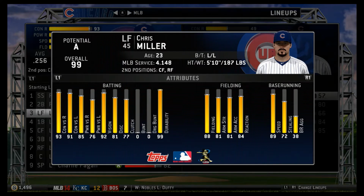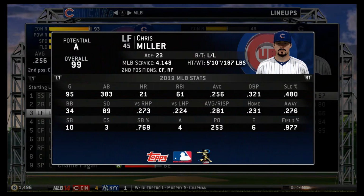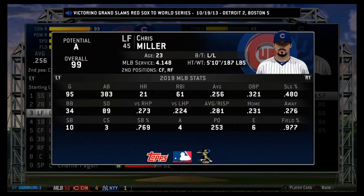A three-run double into the gap in right center field, and the Phillies come from behind, and they win it 4-3. Combs a very good base runner at third. 0-2 the count.